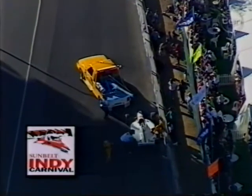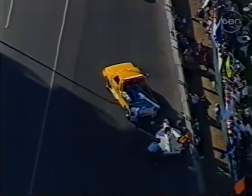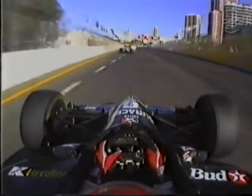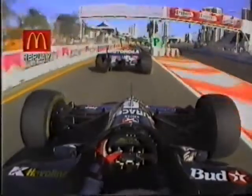Welcome back to the Sunbelt Indy Carnival. We are under full course yellow again. This is Goltis Salas, who has hit the wall. He got collected by some tires. This is on board from Michael Andretti as he charged down the pit lane. And watch what happens here. Michael did not anticipate Blundell. Boom! Drop kicks Mark Blundell and manages to get away with it.